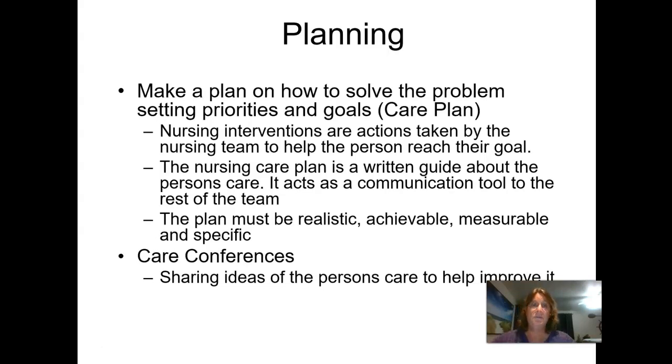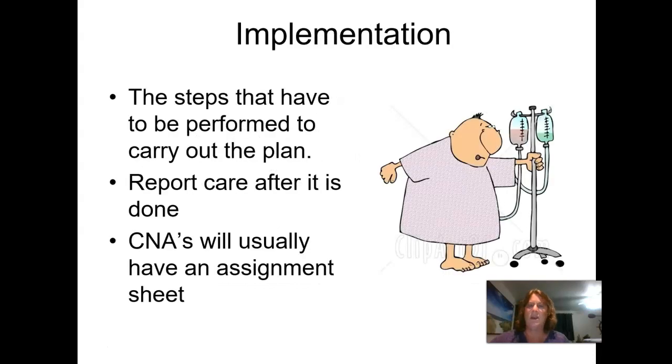So in a hospital, we develop a plan of care. In a nursing home, we develop a plan of care. In home health, we develop a plan of care. It's nursing interventions, nursing actions that we can take to help that person reach their goals, to get better. The nursing care plan is a written guide about the person's care. It acts as a communication tool to the rest of the team, but that plan has to be realistic, achievable, measurable, and specific. And then there's care conferences where we share ideas with that person to help them improve on their plan or on their care.